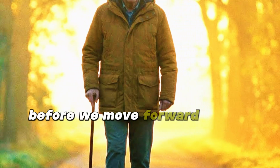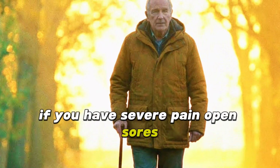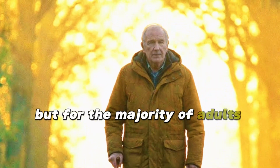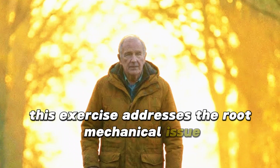Before we move forward, let me be clear. This is not a replacement for medical care if you have severe pain, open sores, or diagnosed vascular disease. But for the majority of adults over 60 experiencing early or moderate circulation decline, this exercise addresses the root mechanical issue instead of just masking symptoms.